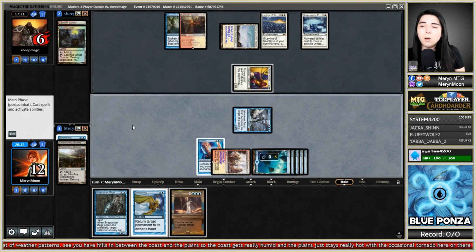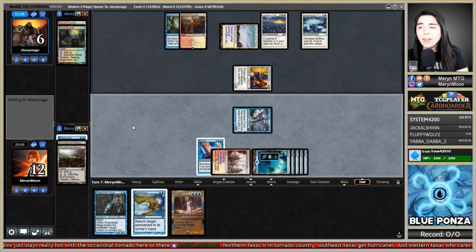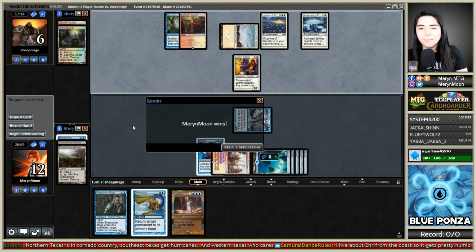Texas is next to the Gulf Coast, which creates a lot of interesting weather patterns. See, you have hills in between the coast and the plains, so the coast gets really humid and the plains just stay hot with the occasional tornado over there. I've never seen a tornado in California. Never. And I've been living in California all my life.